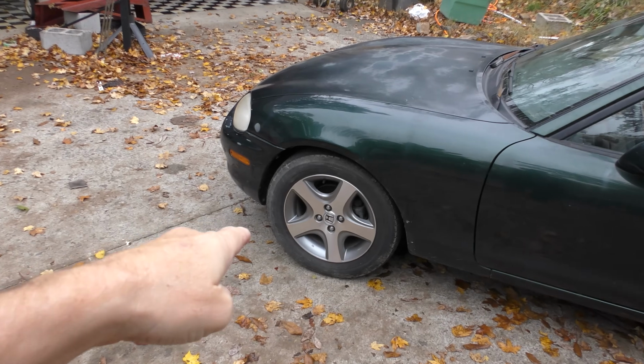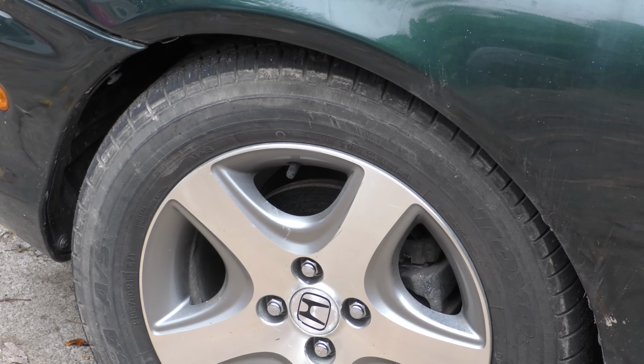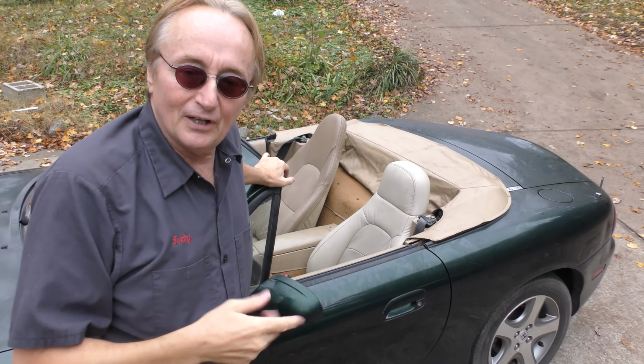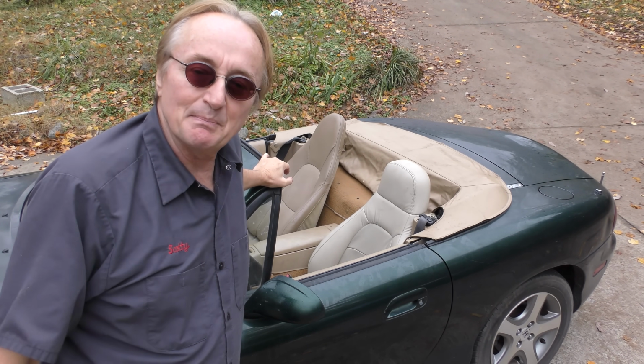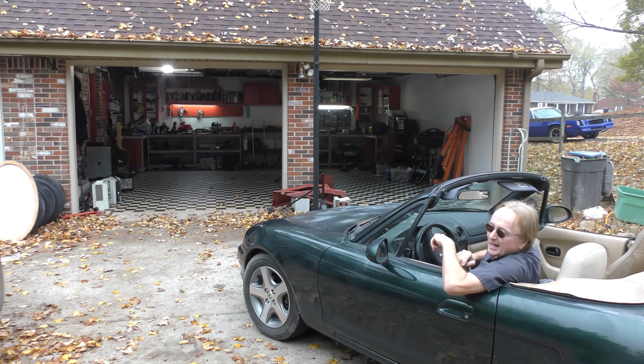But I do have to say, the Honda wheels really set it off. Even I learned something today. The Honda wheels fit perfectly on a Mazda Miata. So if you're looking for some affordable fun, hey, don't poo-poo the Mazda Miata. They can be a lot of fun for a very little amount of money. And now I gotta put it back in the garage. This is a rag top, and it's gonna rain soon.